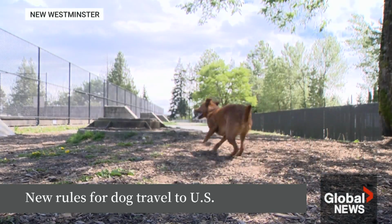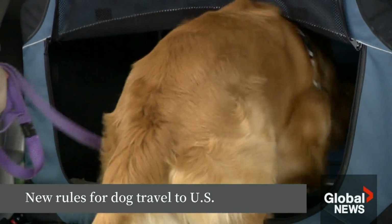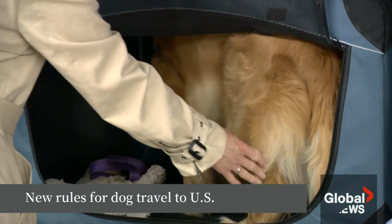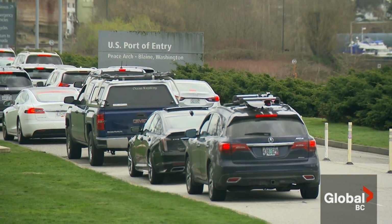For Andy and her humans, a trip south of the border is pretty much a free run. But packing up your dog to travel to the U.S. will soon get a lot more complicated. This is going to be an issue going forward, whether you're a day tripper or you only come down here once a year on holiday and you bring your pet with you.